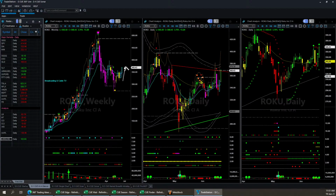Weekly, very nice bullish shape, bullish color candle. The base was formed by multiple long lower tail candles. That time the candle color was magenta, turned to yellow, moved sideways for 3 weeks, and this week, while the market was down, it broke out nicely.